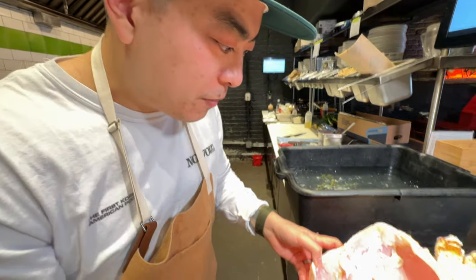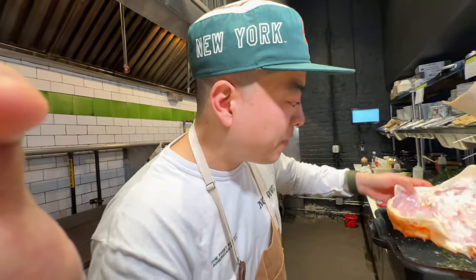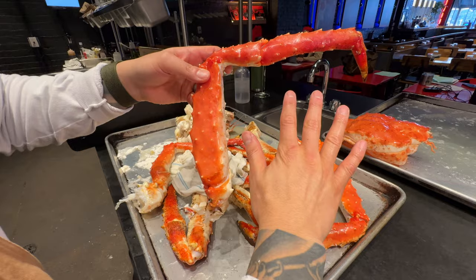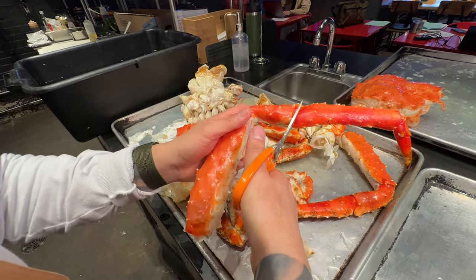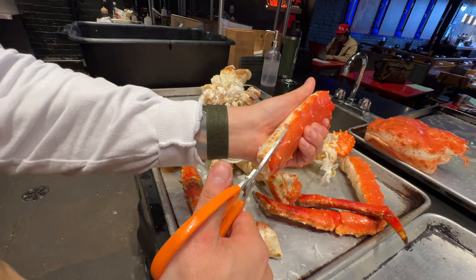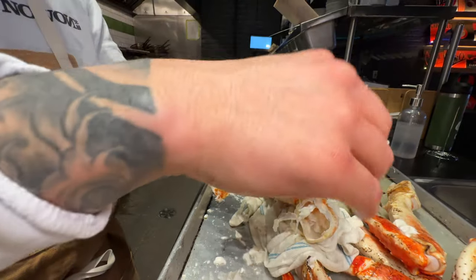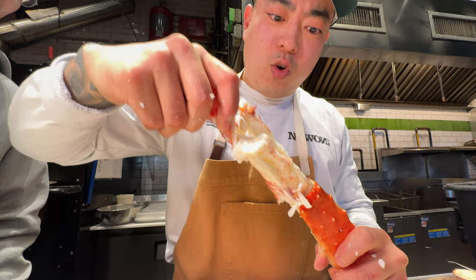I'm gonna save the shell because I'm gonna plate the Korean fried crab in here. That is very big. Just gonna give it a little haircut. A little trimming. Nice. Twice the length of your hand, chef. Now we're just gonna trim this down. A lot of work. Now we got two. And it's work.